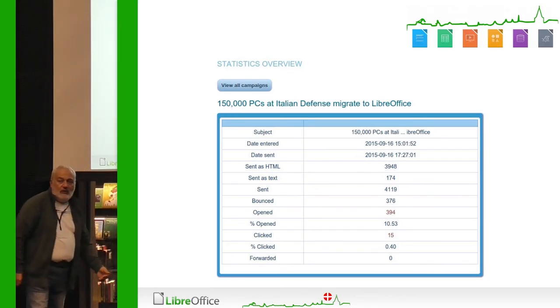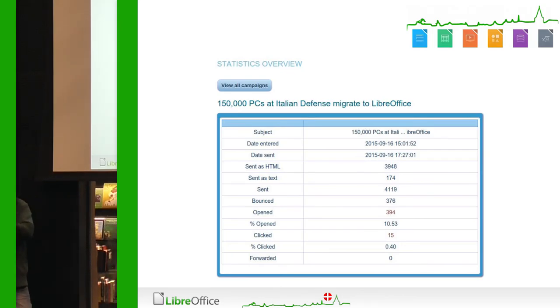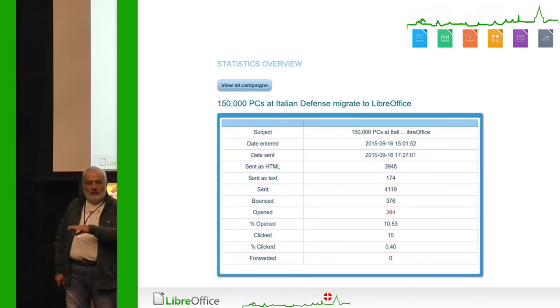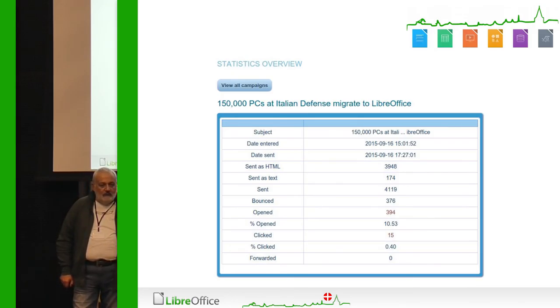And just to look again at the previous one, this gives all the sent as HTML 3900, as text 174, bounced 3076, opened 394, clicked 15. I usually always have a link inside the release to see the people that are clicking. Of course, the guys that are clicking on it are even more interested than the guys that are opening it.